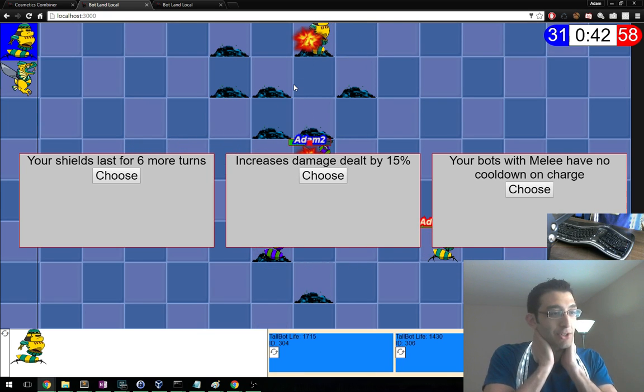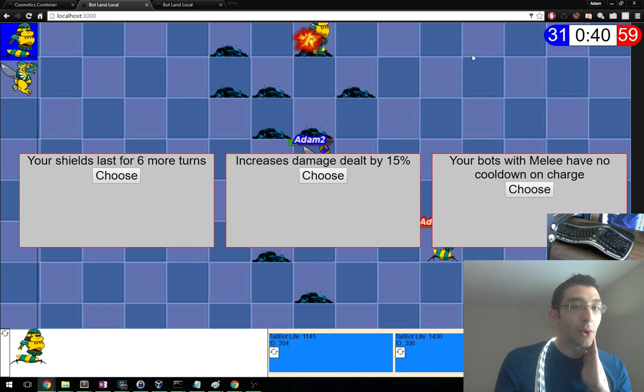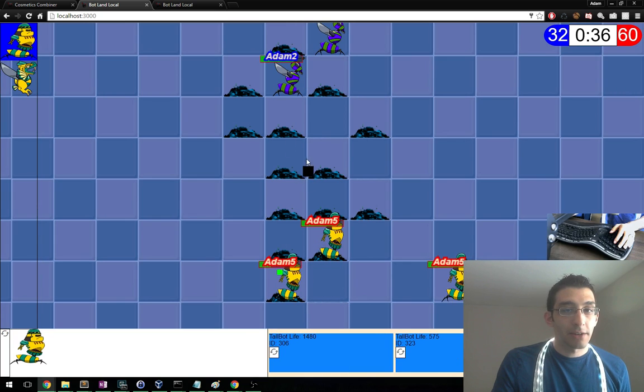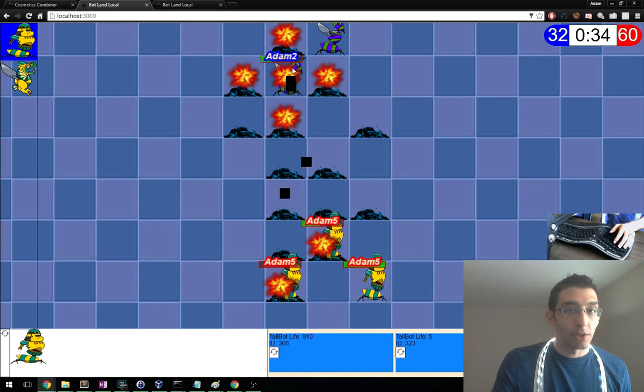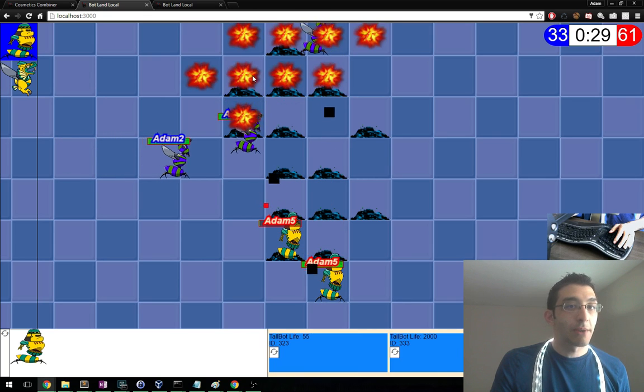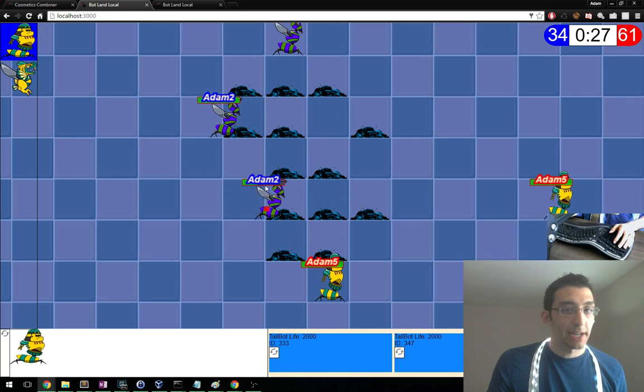Can bots escape slow-moving projectiles? Yes, but they can't know that they're about to land. For example, you can see artillery firing very slowly up here. If this bot were to move, it would only get hit by the splash damage. But there's no way for it to detect that there's a projectile traveling toward it.